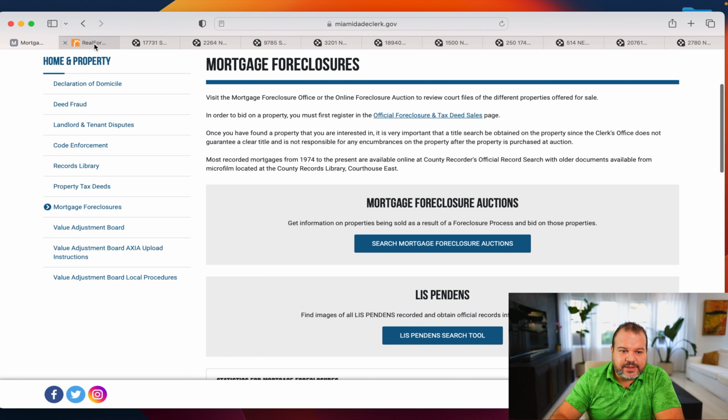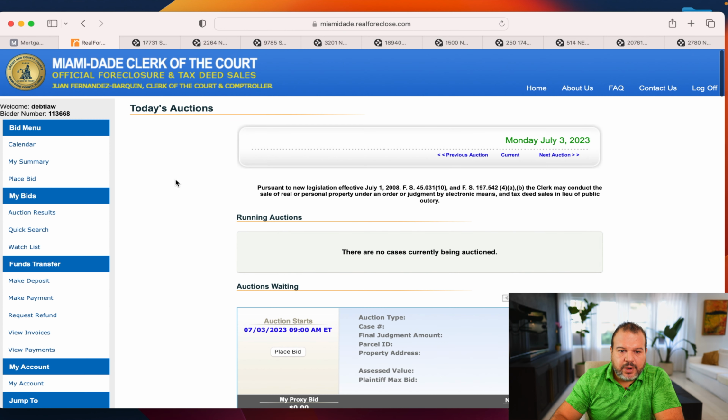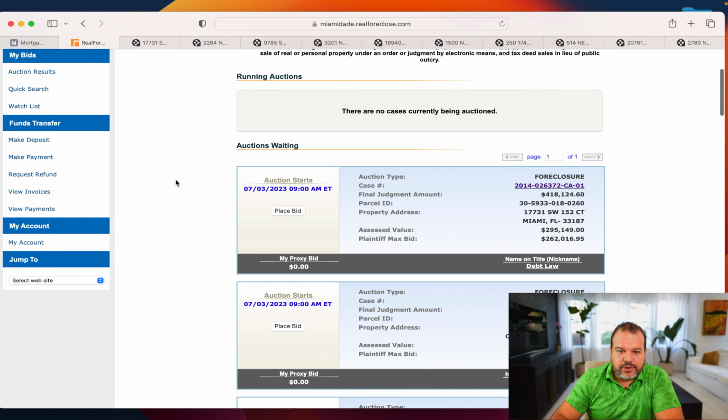Now, before you get to this point in your research, you're going to be looking at a lot of different things that involve the state of the property and when the property is for sale, basically. So a lot of people ask me, well, how do I determine which property to bid on and how to do that? Well, I can't help you 100% because this is a complicated process, but there are things to look for when you are looking at a property that you should be considering.